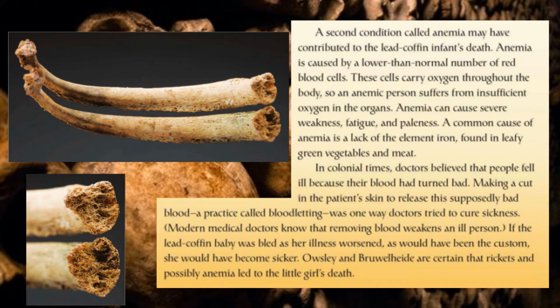In colonial times, doctors believed that people fell ill because their blood had turned bad. Making a cut in the patient's skin to release the supposedly bad blood, a practice called bloodletting, was one way doctors tried to cure sickness. Modern medical doctors know that removing blood weakens an ill person. If the lead coffin baby was bled and her illness worsened, as would have been the custom, she would have become sicker.